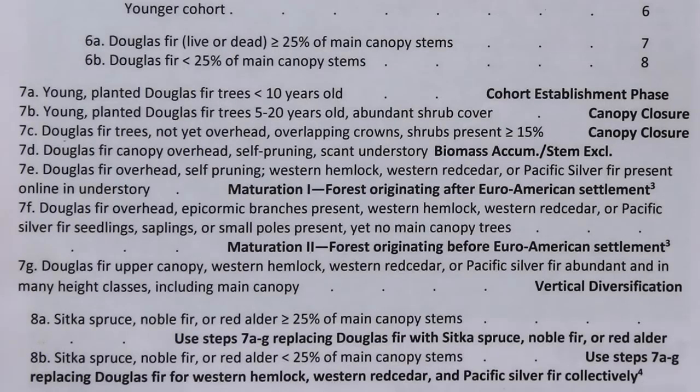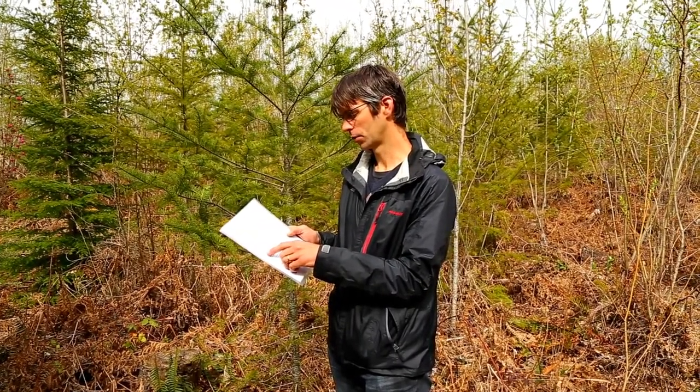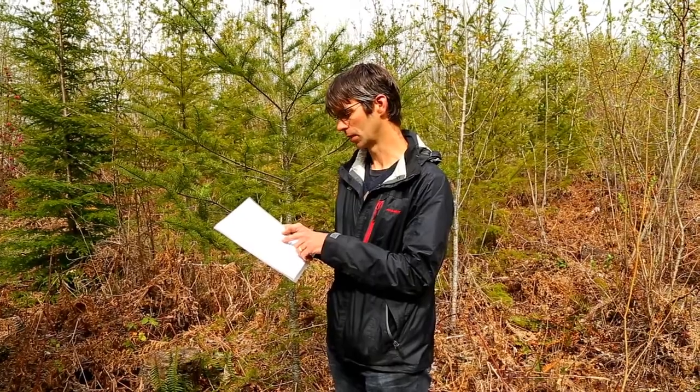7A says young planted Douglas fir trees less than 10 years old. That would be the cohort establishment phase. 7B would be young planted Douglas fir trees 5 to 20 years old, abundant shrub cover. That would be the canopy closure. And so on. I'm not going to get through all of these.